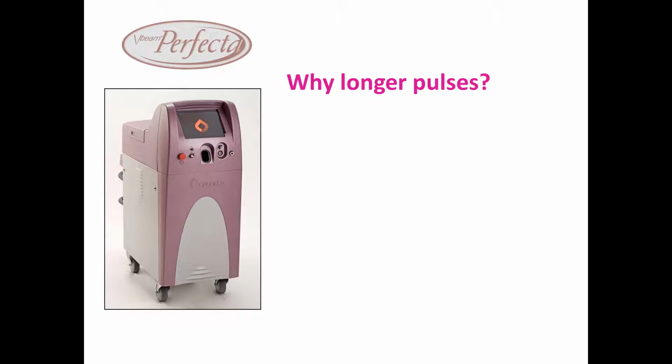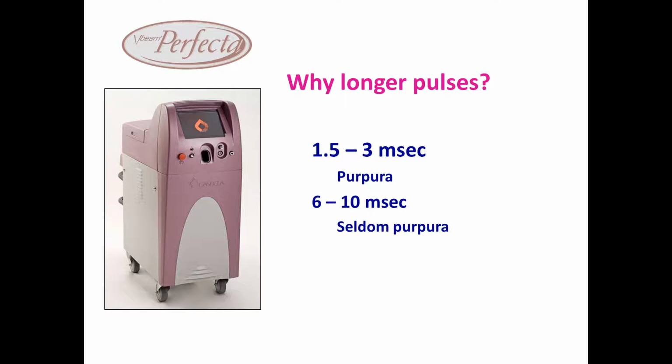The next thing that the Vbeam Perfecta has is what we call variable pulse duration, or how long each pulse lasts when you fire it. Why do you care about how long the pulse is? Well, when we do 1.5 to 3 milliseconds, or thousandths of a second, you always get purpura, even with this device. If we lengthen the pulse to 6 to 10 milliseconds, I almost never see purpura. I don't expect to ever see purpura. And if we go much longer than that, there's no chance whatsoever.